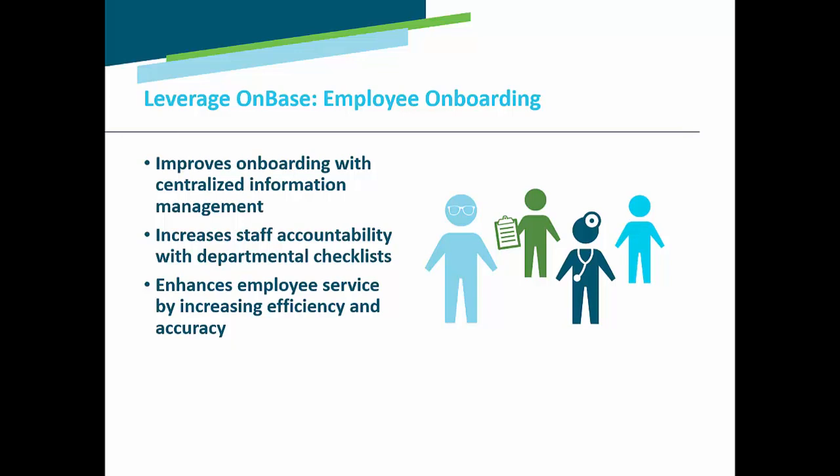Automated checklists based on role and/or department reduce the time spent manually managing onboarding requirements and make the transition for the new hire as smooth as possible. And as I mentioned earlier, this impacts employee satisfaction and retention. And of course, this can have a significant cost savings on the organization of the process of recruiting and hiring new candidates.